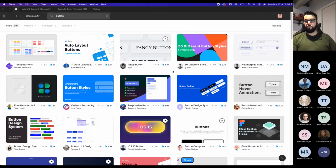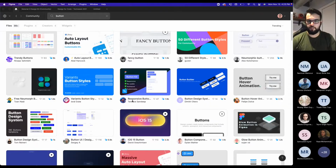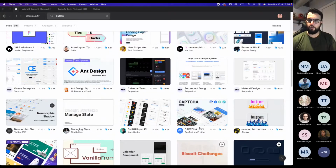So this is also really good for designers if they want to get inspiration. There are so many different tools out there for inspiration: Behance, Pinterest. You could go on Instagram. You could go on actual websites and look at all these different websites. But community is a really, really good place because you see all these different buttons that were created by all these different designers, and there's over 100 buttons. So you could definitely get the inspiration you need.